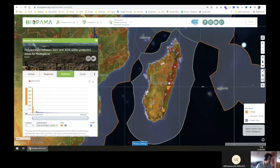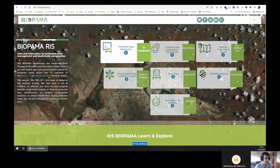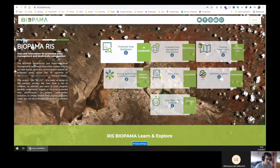So in conclusion, the BIOPAMA Reference Information System is a wonderful community-based tool. It's not just based on this policy tracker, but in addition, we also have several other important modules, for example, story maps, dashboards, near real-time data sets, map layer storage, and more tools to come to help tie into biodiversity and protected area management. And all of this information that we're collecting is aggregated at the country level and at the protected area level, so it's very easy to find.